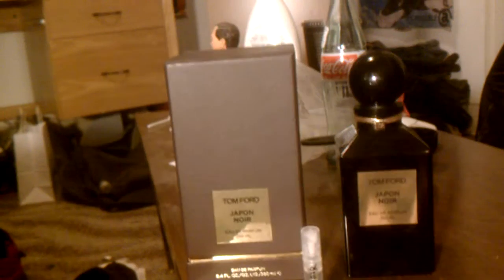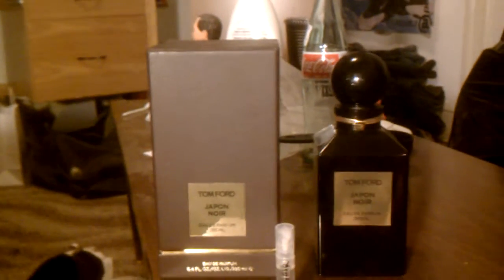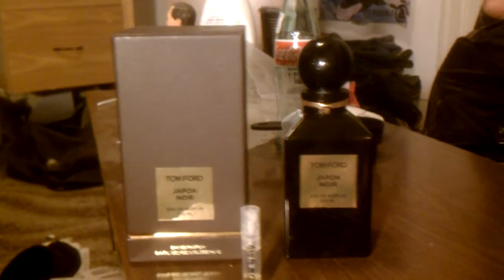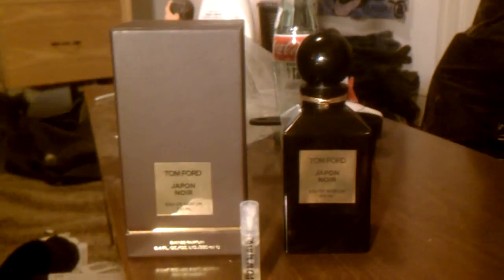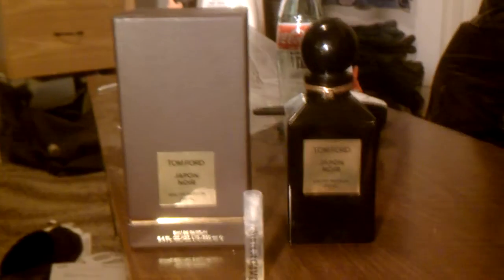It's got an odd combination. They're listed as a spice bouquet, whatever that means. Bergamot, patchouli, night blooming jasmine, leather, amber, vetiver, and then the final one of Porto Noir.